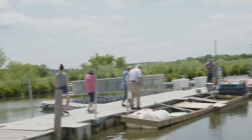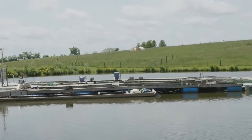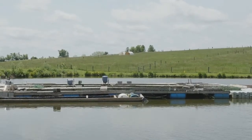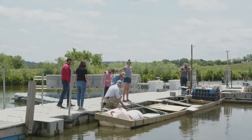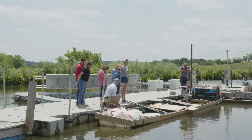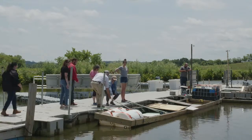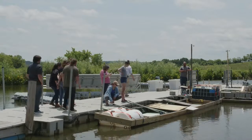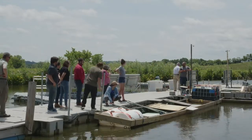All right. These are the paddlefish. And I have no idea if we're going to see any. There's one. Okay, I'll tell you what. Can someone just hold this net for a moment? I'm going to go get something to put them in.